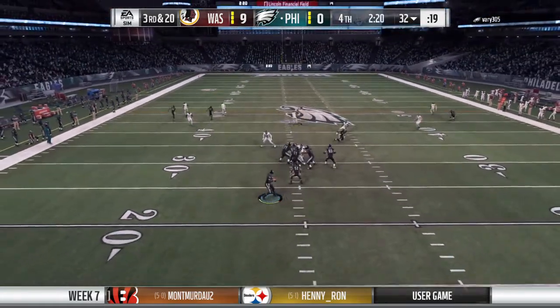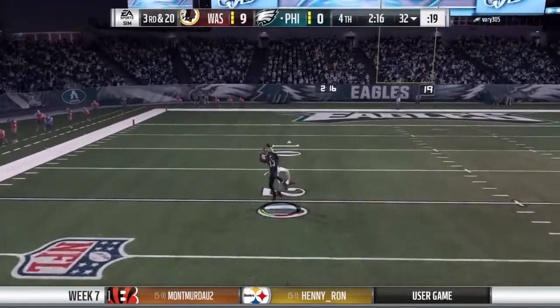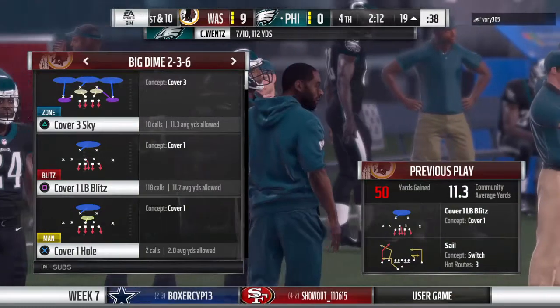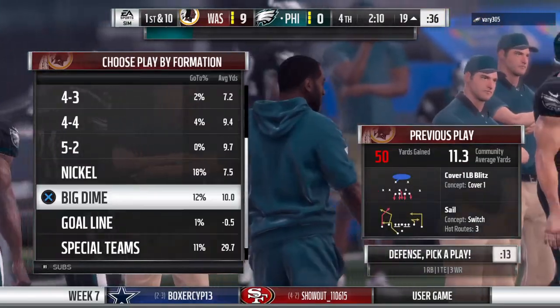On 3rd and long, it's Wentz. He sets to fire deep. That's caught inside the 20. A big play there for the Eagles on 3rd down. And even 50 yards.